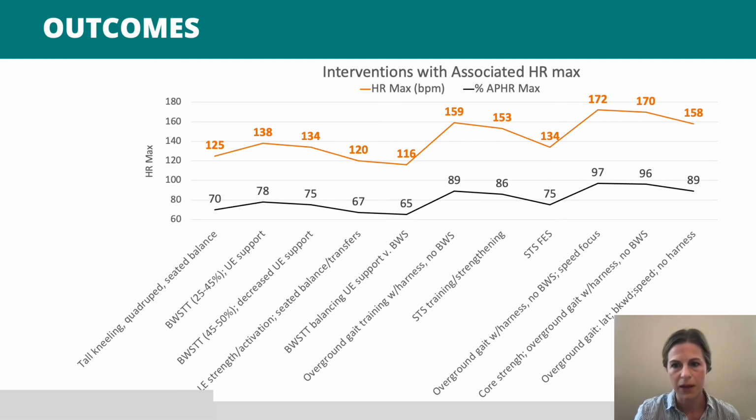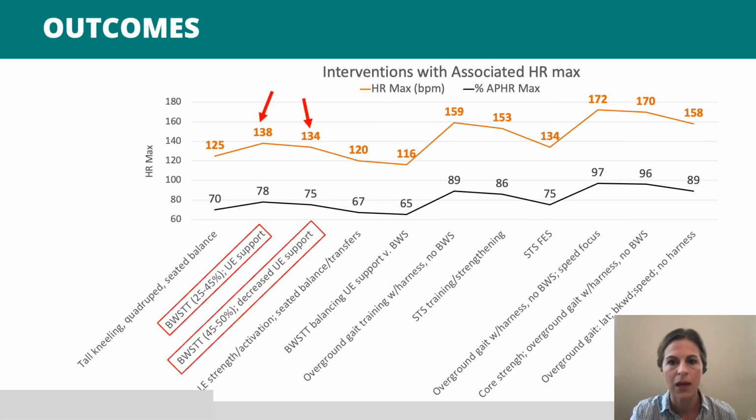This slide is significant because it demonstrates that maximum heart rate was achieved during overground training with no body weight support. It's also important to note that there were instances when we were able to achieve the target heart rate zone with other interventions, such as body weight support treadmill training.